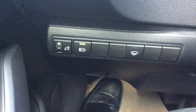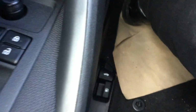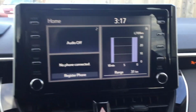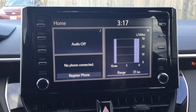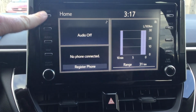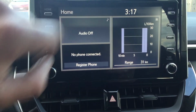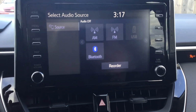Once again, we have the auto high beams, we've got the wiper de-icers, and down below, that's the trunk release and the gas cap release as well, that I was speaking of earlier. And then we have an 8-inch touchscreen for a base model. So really, really nice to have, especially, like I said, for a base model. We've got the physical buttons on the sides, along with the tuning knobs. And then, of course, you get the touchscreen as well. So you've got AM, FM, USB, Bluetooth.